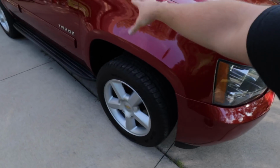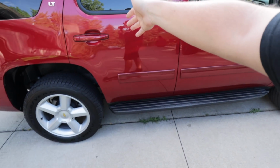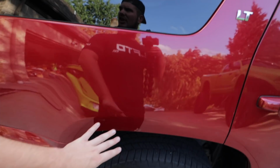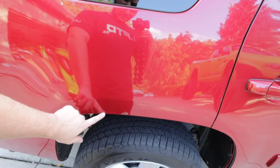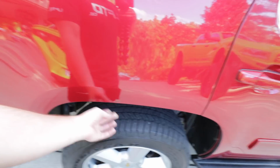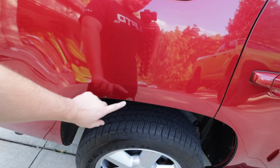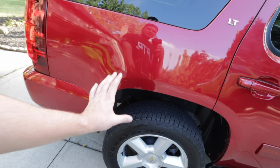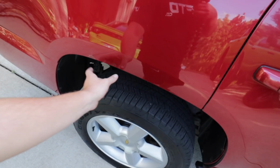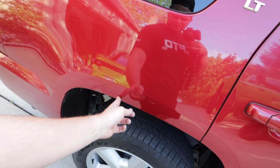The paint is in very, very good condition other than needing to be buffed out. Pretty much on both sides, it does need buffing, but the paint's in good condition. Only minor flaw is you have your typical Chevy. It's not rusted through, but there are paint bubbles on this fender and the other fender, but we may fix those, we may not. I don't know, we're thinking about it, but those are the only real problems with this vehicle and paint are these kind of paint bubbles over here.